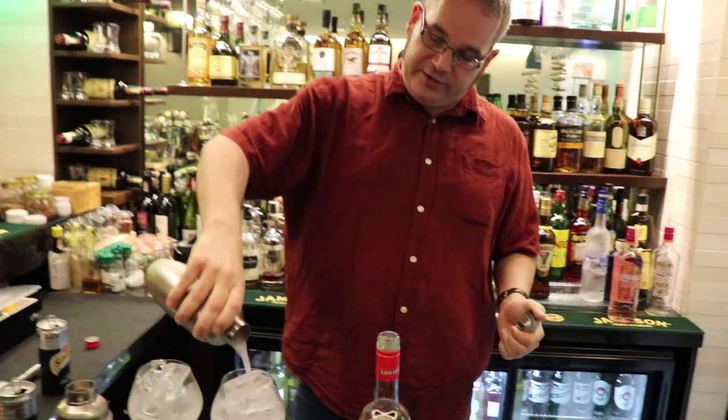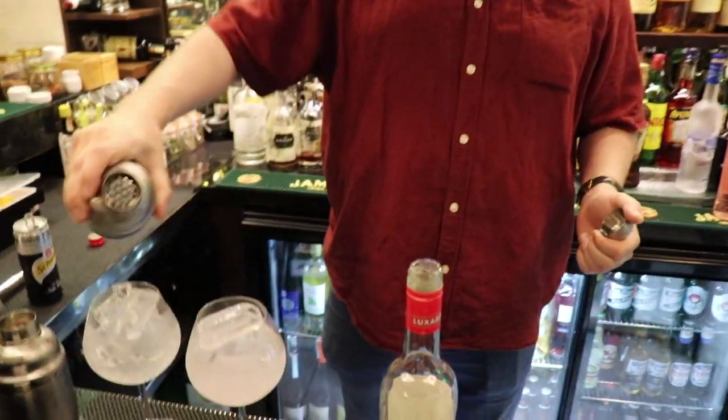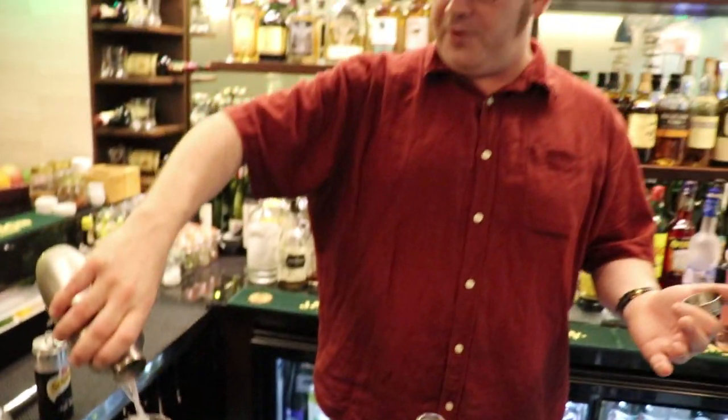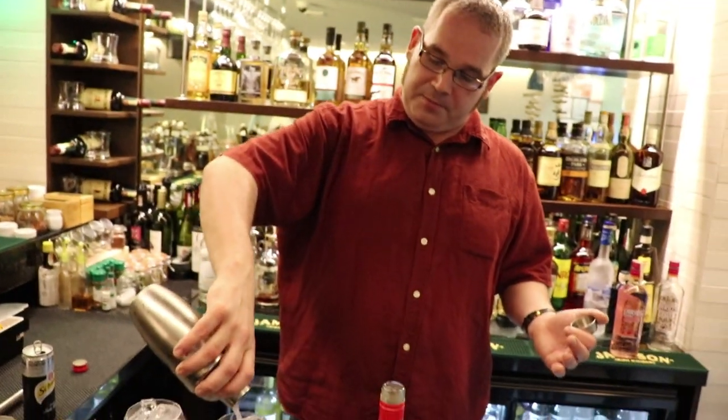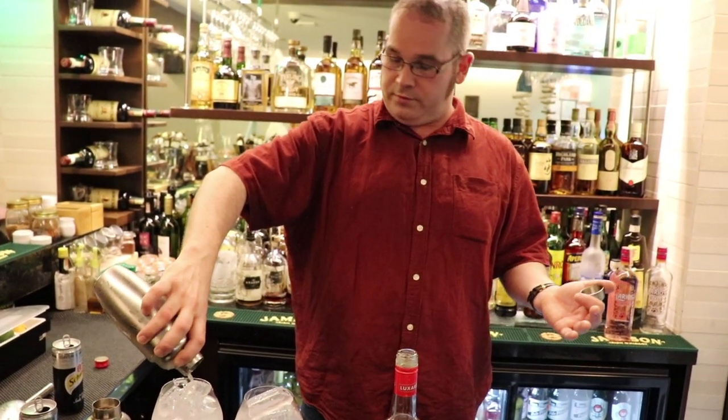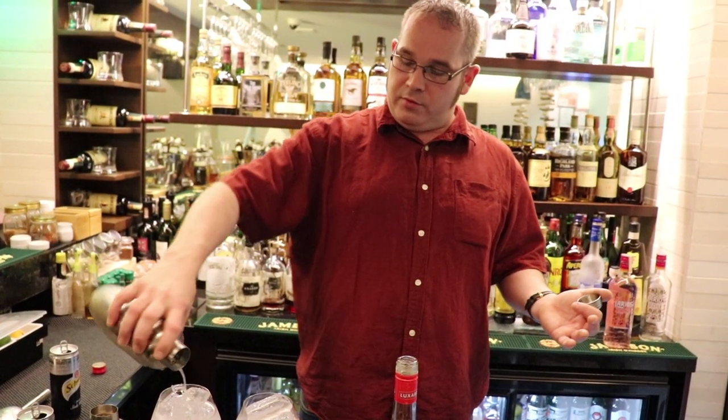It's called a rosé swan, and I was asked to make this. I was given the name first, but not the ingredients. So someone said, right, make something called a rosé swan. So rosé is pink, yep. Swans are white. But how do you make a drink that's pink and white?